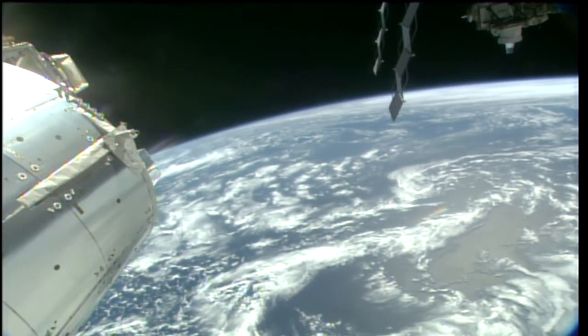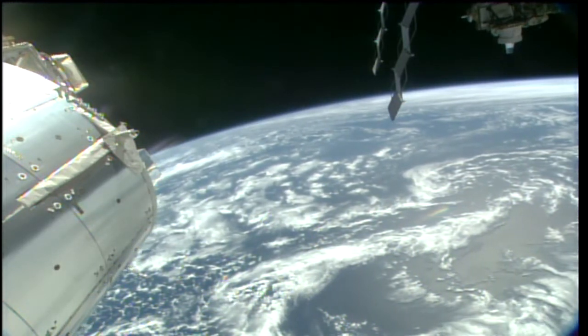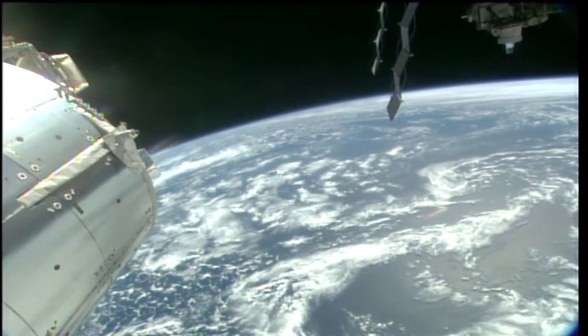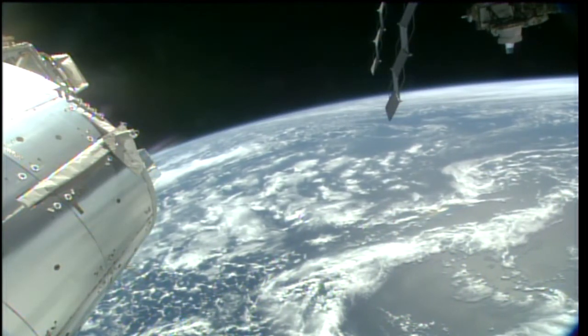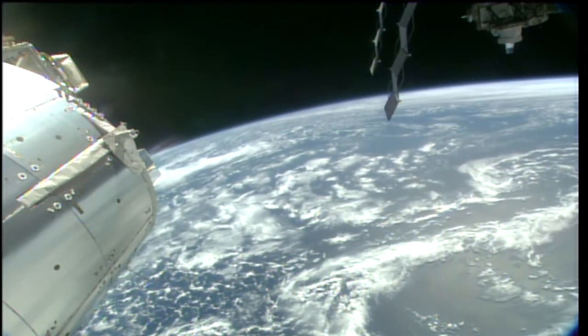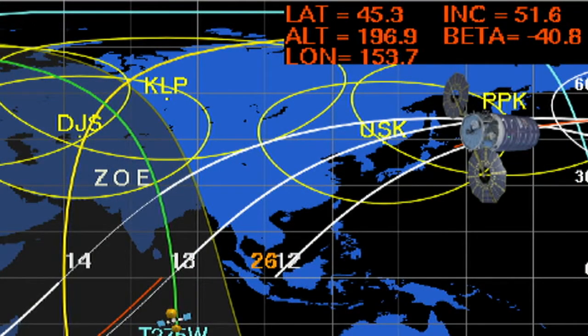Once again, a view from the International Space Station looking down at the North Pacific Ocean, as it approaches the west coast of the United States. The Cygnus cargo vehicle is trailing not too far behind over the North Pacific Ocean on its day and a half long journey to the space station.